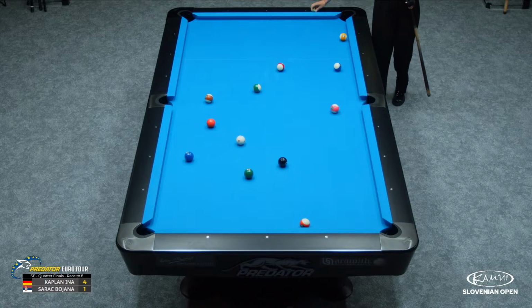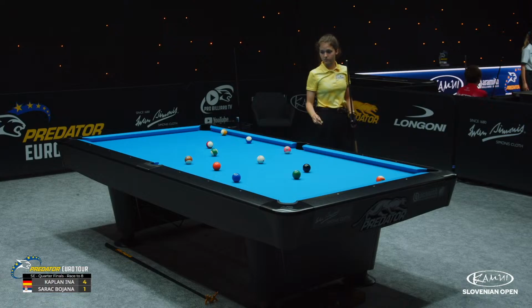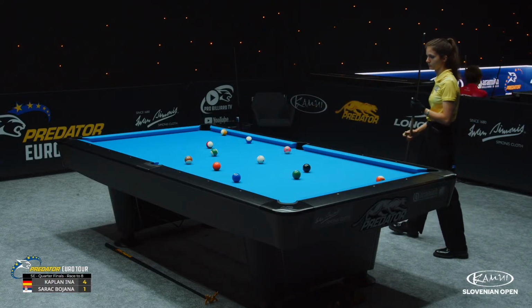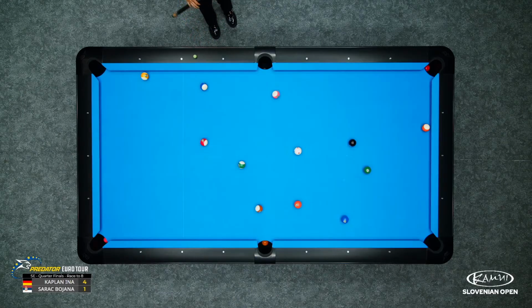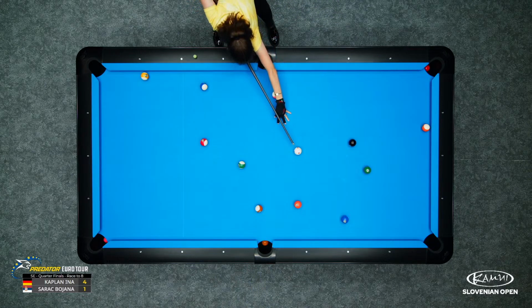Nicely cued. Didn't overhit the cue ball there. And that, for me, is an indication that the player at the table is definitely confident in her technique, to say the very least. Because there's a lot of players out there that are not comfortable in rolling a ball over a distance. She did really well there.